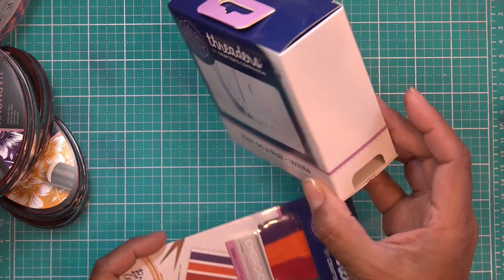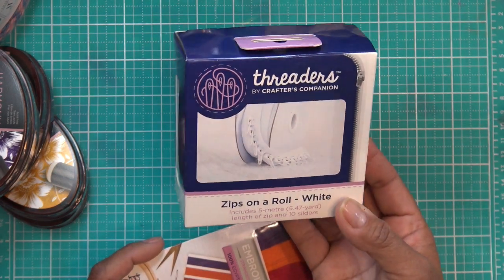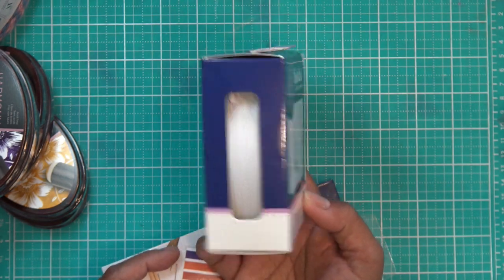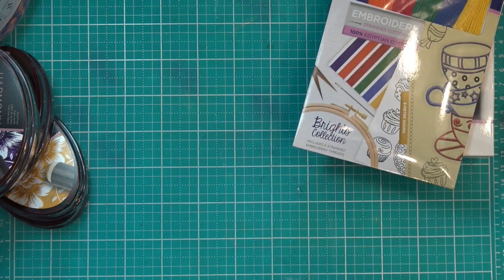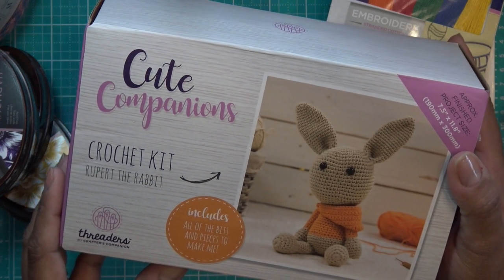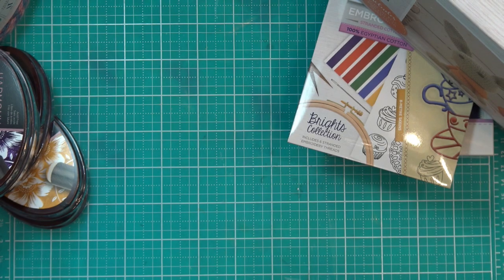So, okay, we have zips on a roll, which I would never buy, so this is good that it was here, because I wanted to try it. I just don't understand it, and I try to stay away from things that take zippers, because it's so hard to do. So that's cool. And then there's some embroidery in the Brights collection, which is good, because I did not buy that one, right? That was not there. I have this little guy. Oh, this is cute. I don't think I got the Rupert the Rabbit yet, so this is Rupert the Rabbit. I have some of the other ones.